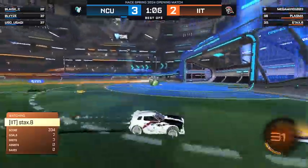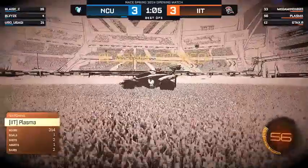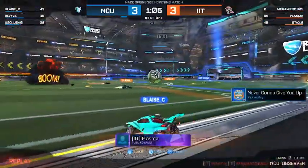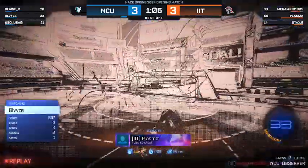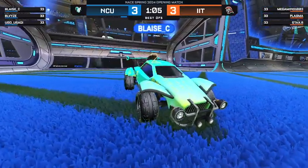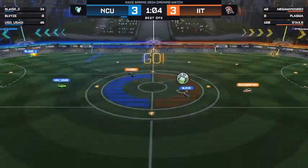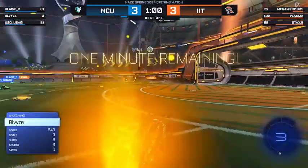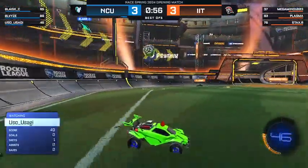A demo comes out, and that's the equalizer for IIT. What a play. I'm not even sure what happened here. It looks like Blaze got 50'd. Who got demoed? Oh, it looks like Blaze was actually overextending a bit for a demo in IIT's half. NCU's got to be careful. Like I said, they can't become passive. Can't relax too much against IIT just because they had an early lead. That's a great save out of Stax. IIT is really making a stand here.